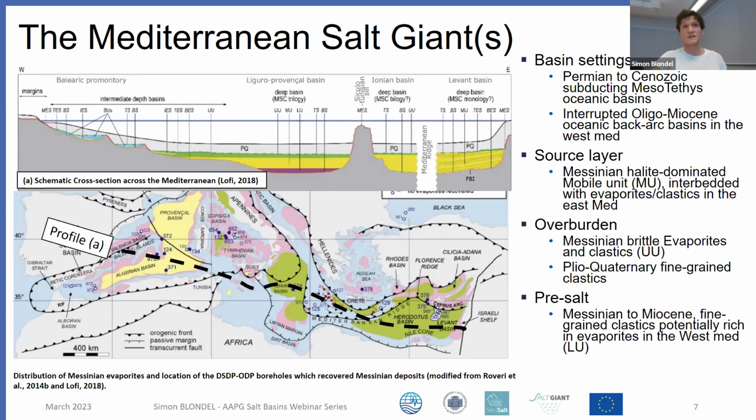In terms of overburden, it's different. To the west, you have this thick layer of upper evaporite, which is made of an alternation of clastics and evaporite. While to the east, this layer is much thinner or absent, and you have only the Plio-Quaternary overlying it, which is made of fine-grained plastic.